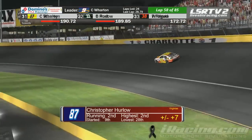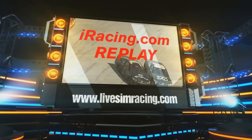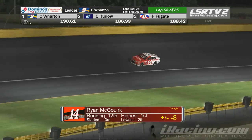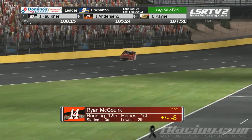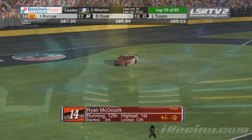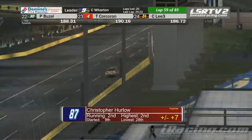McGork is in the grass, got into the wall off turn number 4, and he has pulled it behind the wall. That's going to bump Herlo to the second spot. What a change of events there. Looks like the 14 just got too aggressive coming out of the corner, coming out of 4, slaps the wall, and just takes it down through the grass, and just right behind the wall. Nothing much more he could do there with no caution coming out.